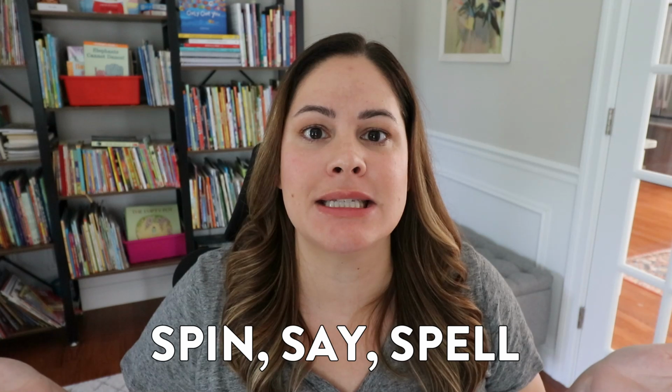Alright, phonics center number 1 that I want to share with you is actually going to be 2 different phonics centers, but they are extremely similar. So I wanted to just show you how they slightly differ because one of them might be better for your needs than the other. So let me start with 1A, and this is going to be spin, say, spell.